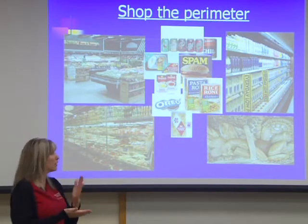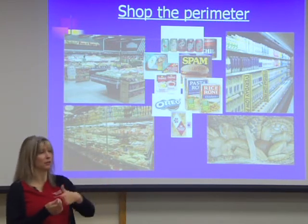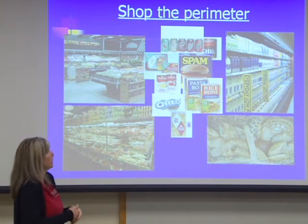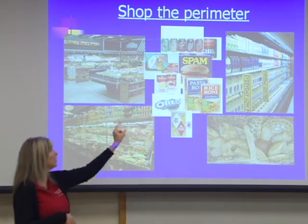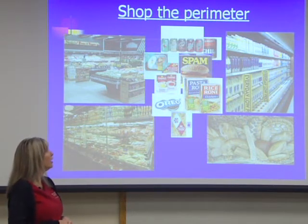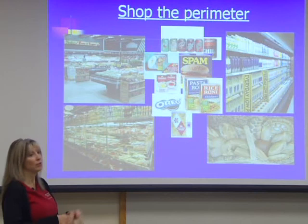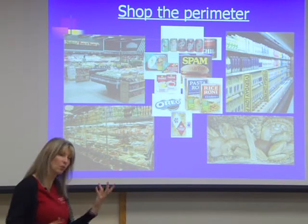So another reason to have a list. I don't even go down the chip aisle and the soda aisle at all because I don't buy anything there. But having a list, and if you're going to those aisles, just stopping and picking up what you need there, and not buying most of your diet from those. Once in a while, okay.